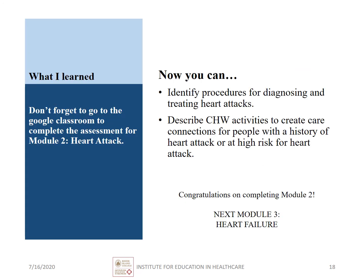Now you can identify procedures for diagnosing and treating heart attacks and describe community health worker activities to create care connections for people with a history of heart attack or at high risk for heart attack.